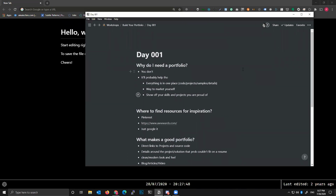Keeping everything in one place. These are kind of self-explanatory, right? If you're applying for jobs, you can only put so much on a resume. You want to keep it to the standard one page. A portfolio gives you an opportunity to put more details into the projects or explanations as to what went into the solution, which allows you to be a little bit more verbose than you would be on a resume.